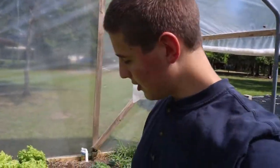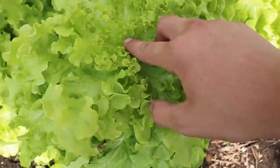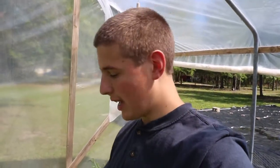Let me show you something real quick. One way you can tell that lettuce has bolted is if you put your finger down on the top of the lettuce plant, just real gently, you should be able to feel a softer kind of bump. I don't really know what else to call it than a bump, but it's down in the middle of the lettuce plant. That's actually the flower that's coming up to make the seed head on top of the lettuce. So that's one easy way to tell if your lettuce is bolted.